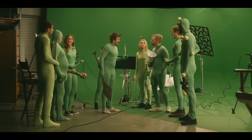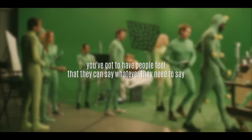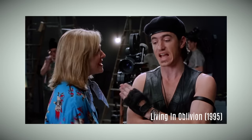Also, loyalty is very important to me with an assistant editor. Because editors do say things in the heat of the moment because they're frustrated that it doesn't get repeated. With everybody, you've got to have people feel that they can say whatever they need to say and it doesn't get repeated outside the room. That sort of goes for editors as well, right?